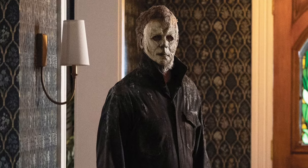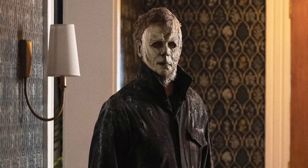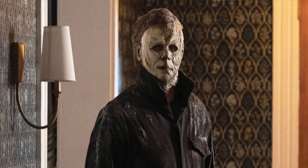Number 7, we have the mask from Halloween Ends. Look, I love the work that Christopher Nelson did on this trilogy. All of the masks are great, but this is definitely my least favorite of the three. It's the same mask from Kills, but more, I don't know, moldy and dirty, I guess. And that's the issue I have. I think there's a bit too much mold and dirt on the mask, and it hides a bit too much of the detail.